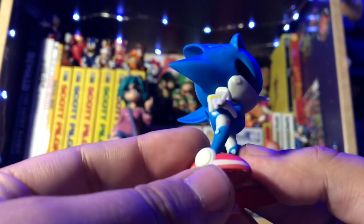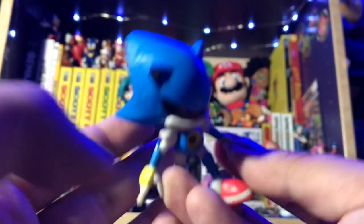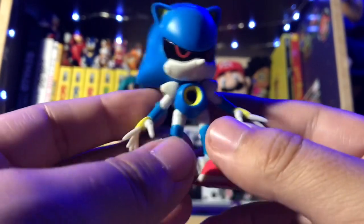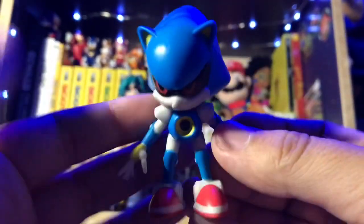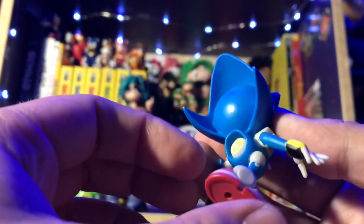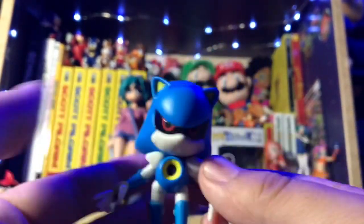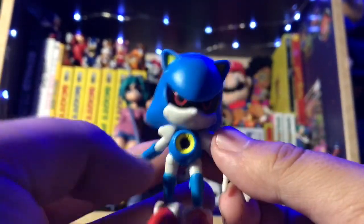This guy looks awesome. Everything about him is awesome. This is one of the best classic Metal Sonic figures we've gotten in a long time. Even though, when's the last one we got? Tomy? Yeah, that one doesn't really look that great compared to this guy. So I think that's all I really got to say about this guy, and really all I got to say about the other one. So now we go to something that I wanted to see, which is the height-size comparison, which means we'll finally be reuniting the entire classic character lineup so far.